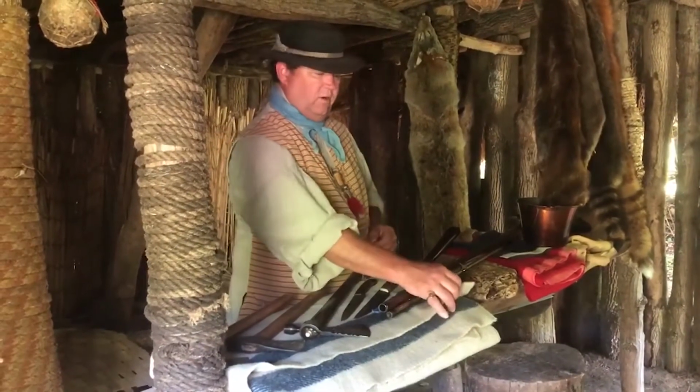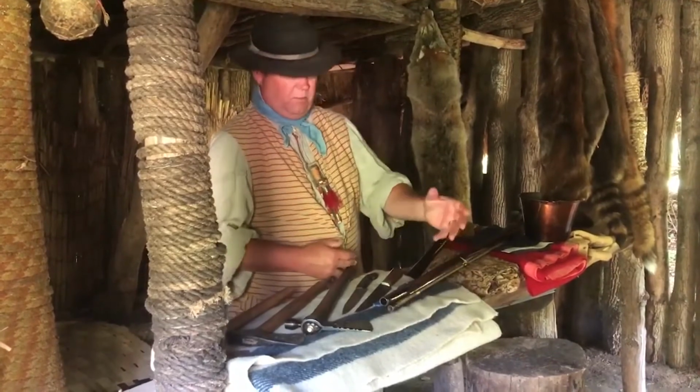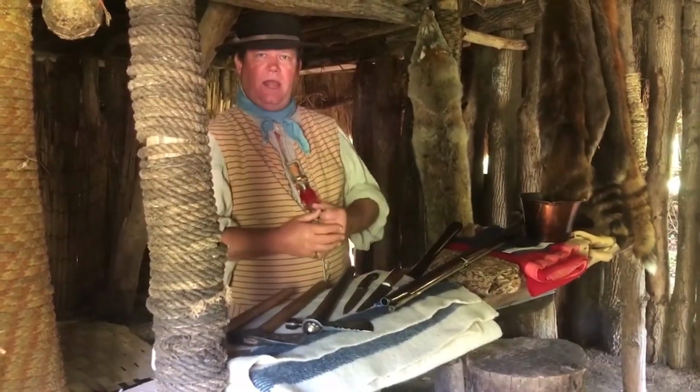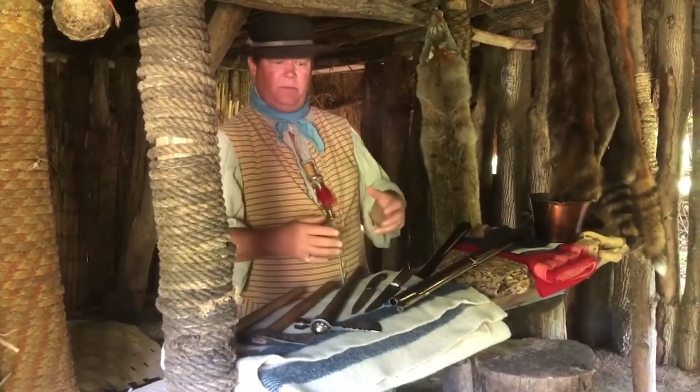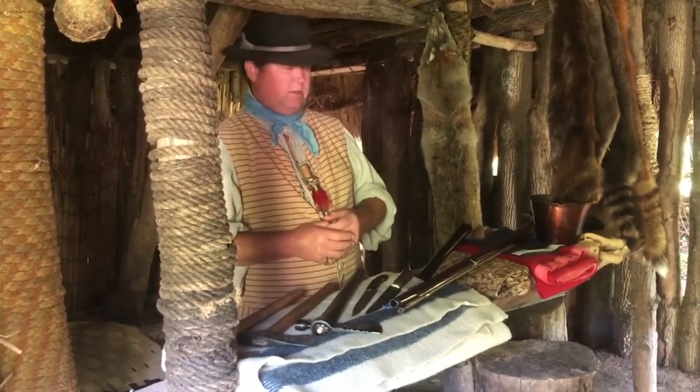The wool blankets are of the finest quality. This is a thick, heavy blanket. It's been boiled in water and then stirred in tubs to make it thick and warm. Will keep you very warm through the winter.